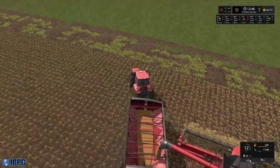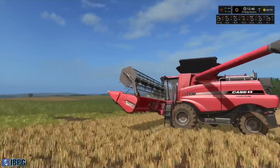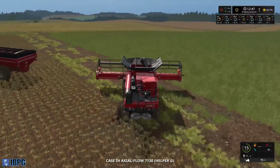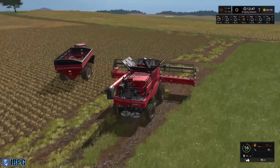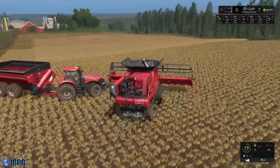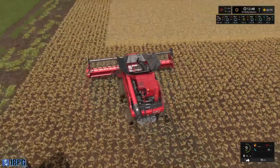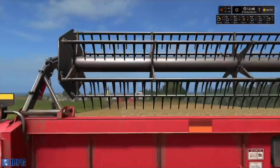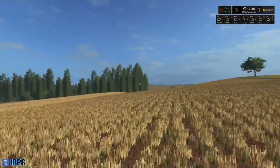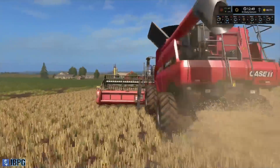Let's just move out of the way. Jump out. Jump in. Getting low on fuel on this. Gonna have to top this one up again pretty soon. Repositioned and started. There we go. So we'll leave that there. Quickly jump back in this so I can teleport to the other ones quicker that way.